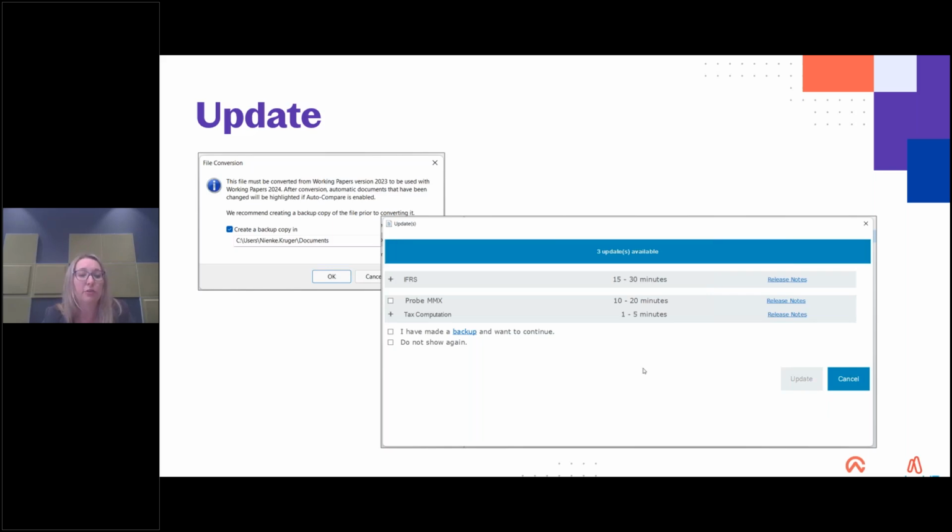Do remember that if you have quite a few clients that I see on the call or on the webinar that do not use probe, that you can only update IFRS, and if you really need the probe documents, you can also bring them back in.